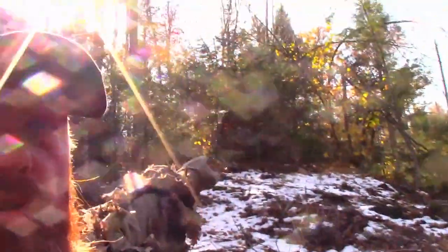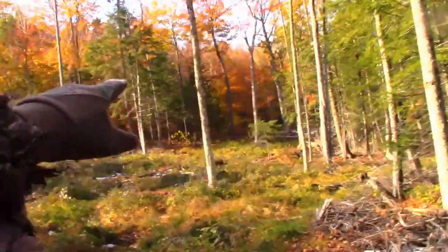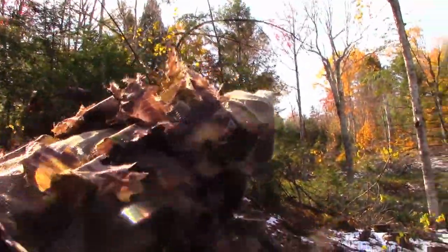Okay, you see right there? There's that tent blind. That's my morning blind. See down here, we got all those oaks heading up the hill. It's all oak as it goes up over. There's another opening right up here that we may be putting a blind in that spot at some point right now.